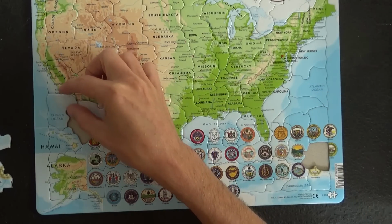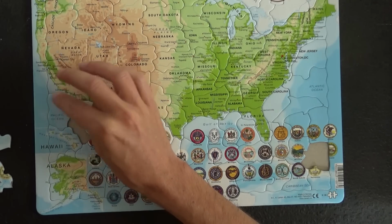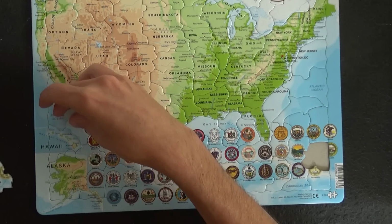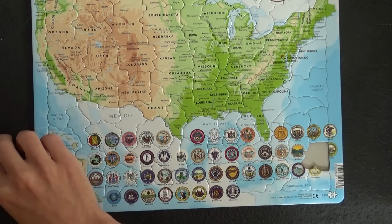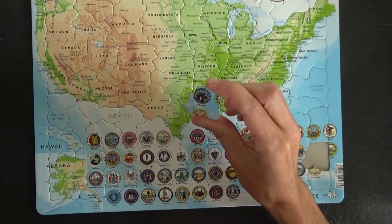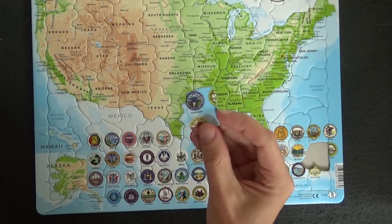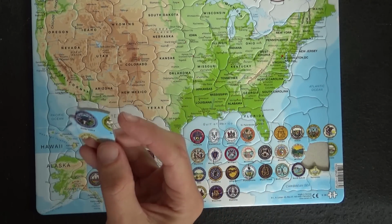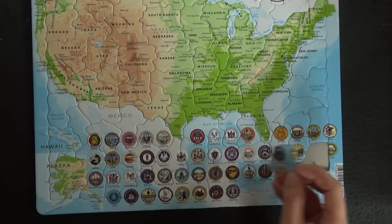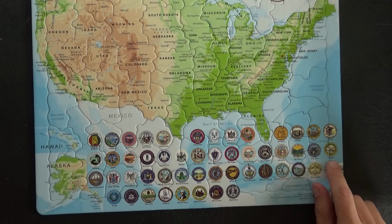Okay, here. And it had to be one of those two, of course. And then the other one is this one. And the last piece is Nebraska's seal. And another seal of a state starting with N. The great state of, let's see, Nevada.